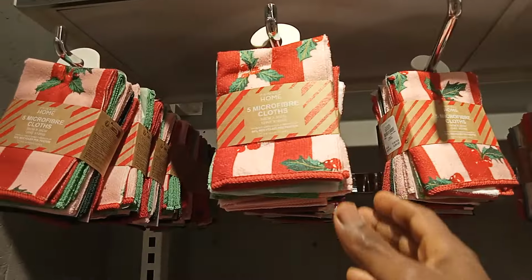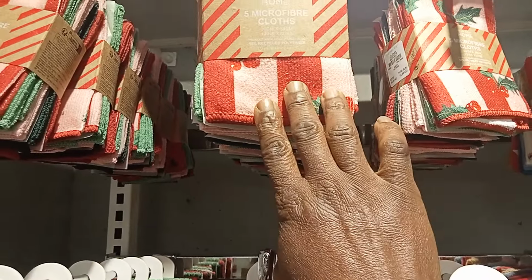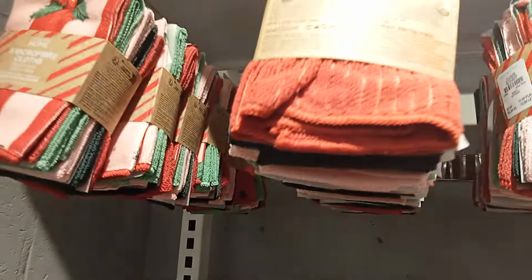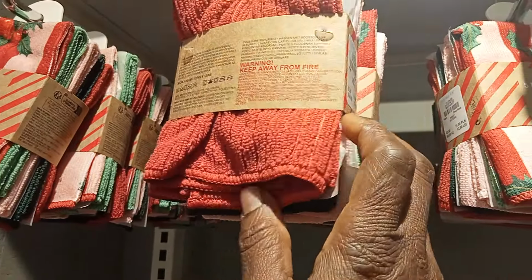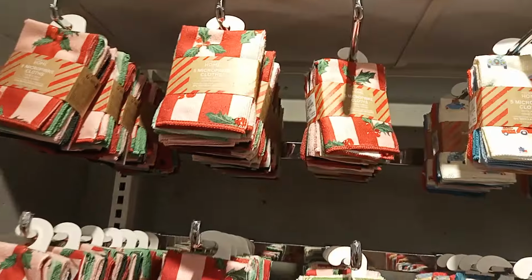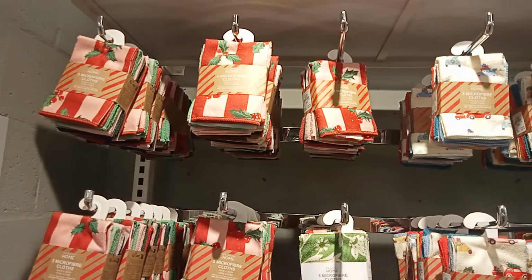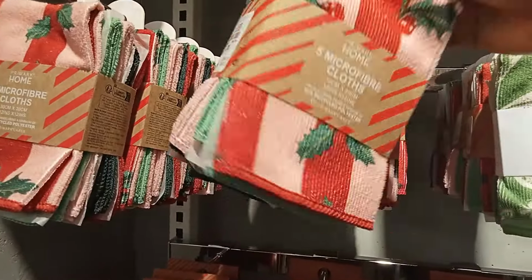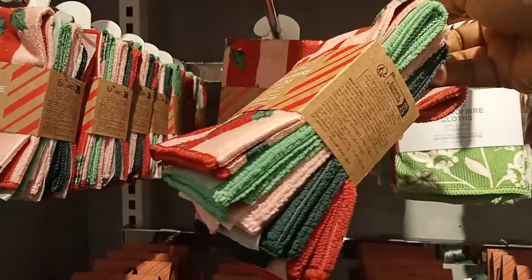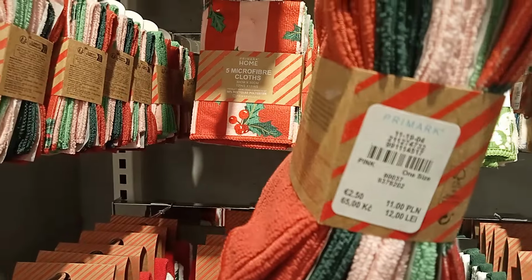So this is for Christmas also, for the home, for cleaning, anything in the kitchen sets, you know. So this is for, let's see the price. This is €2.50 and it's many in it and it's for Christmas. My daughter and me, we always buy it in Primark. We have many already in the house for cleaning, but I'm going to buy one because it's Christmas design. So it's €2.50. So we are going to take one of this one. And it's 5 in it.